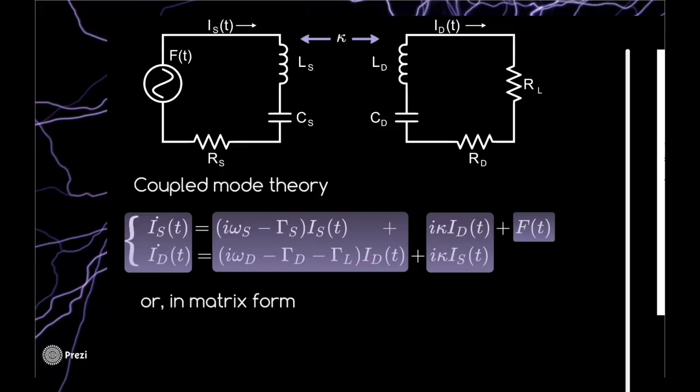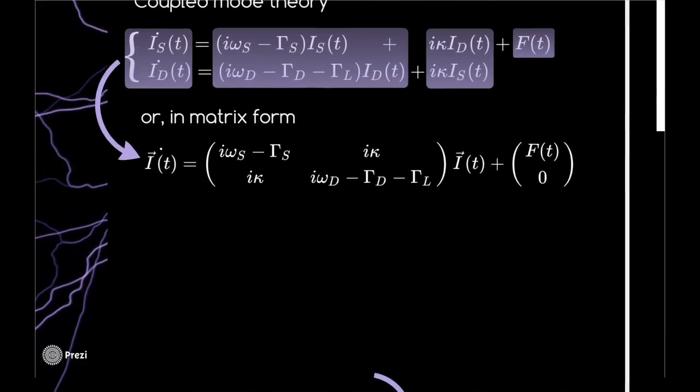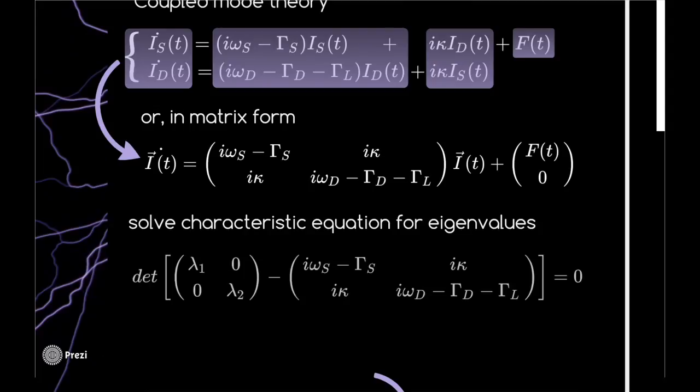And the last term describes the forcing in the source circuit. Of course, we as physicists have probably seen equations like this, and the first step is to put it into matrix form. And then solving the homogeneous equation, that is the equation without the force term, amounts to solving the characteristic equation for finding the eigenvalues and vectors of this matrix.